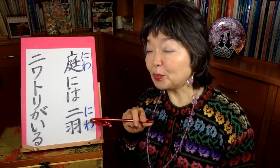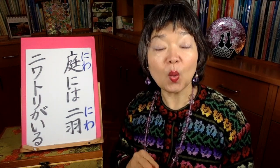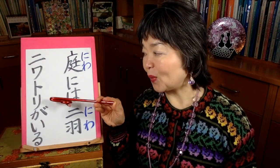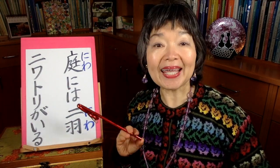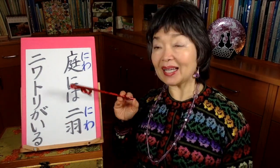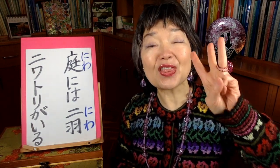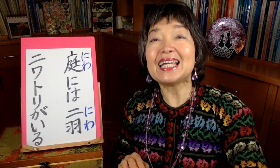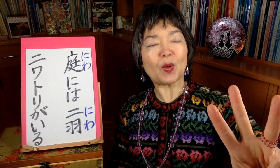So two birds 2羽. 鶏 this is the hen or rooster. 鶏 hens or rooster. がいる there are. So there are two hens in the garden. This is 庭には鶏がいる. Then when we can say it very well once, we must say it 3 times. 庭には鶏がいる。庭には鶏がいる。庭には鶏がいる。Like this.